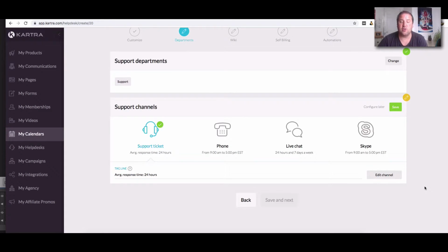So I'm just going to do it as a support ticket, which means that it'll go via your Kartra mail into your inbox, so that you will actually be able to log in and answer the support tickets inside Kartra, and you'll be notified via your inbox. You'll get an email from Kartra saying you have a support ticket. Then you log into Kartra, you come over to your help desks, and you'll be able to see your support tickets in there. It'll actually come up with a little red thing here so that you know that you've got to do it. And that's how I do my support.